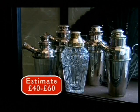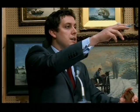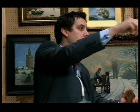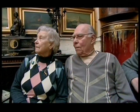I'm really pleased that you found that extra cocktail shaker, because I put 40 to 60 pounds. That's just on the 4, but on the 5 it should be a lot more than that as well. So let's hope that we do better. £20 start me, £20 unbid, take 5 now. At 25, 30, 5, 40, 5. At £40 there, 5 there, 50, 5, 60. At £55 then at the back of the room, 55, take 60 now.